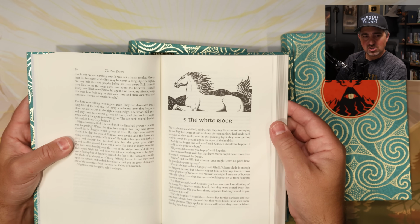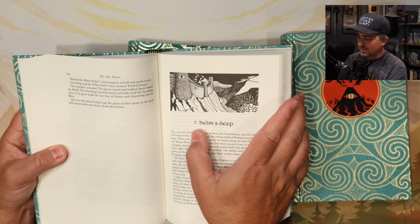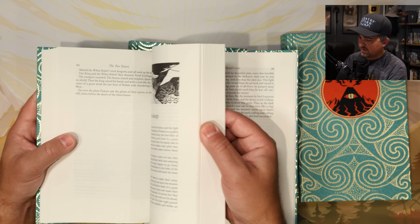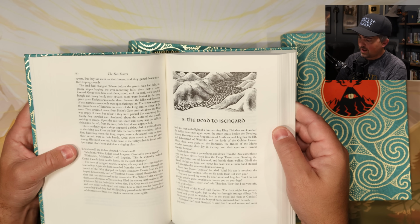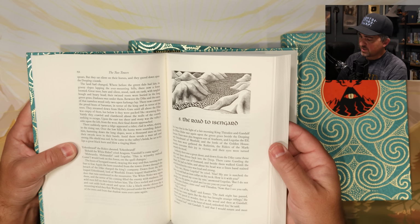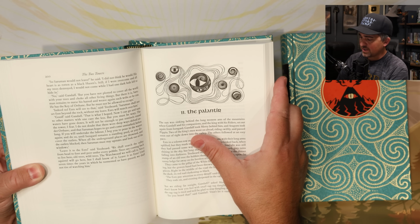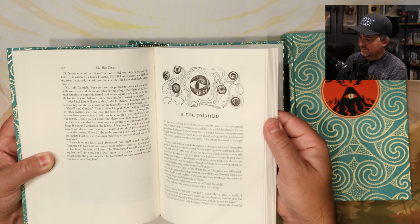There we get Shadowfax. I kind of like the font that they use for the chapter headers too. The road to Isengard. So here we see the army marching for war. Oh, this is an interesting illustration of the Palantiri for the chapter of the Palantir.